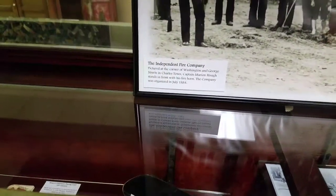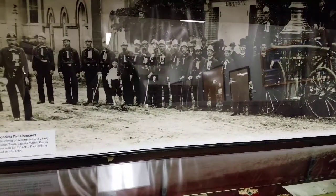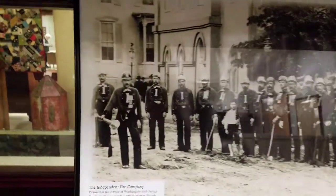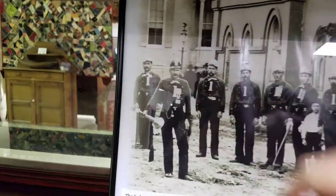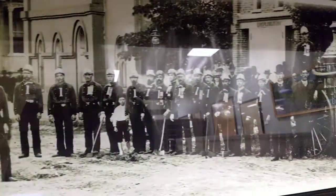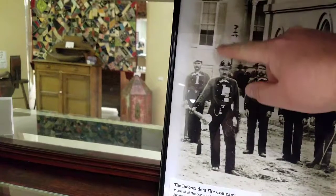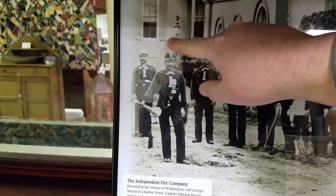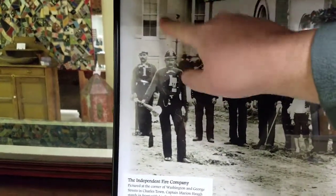And this is the Independent Fire Company. The corner of Washington and George Streets. And this is Washington Hall. This would have been the jail over here. That would at least, I don't know if it was 1884, but in 1859, this is where the jail that was used for John Brown, where he stayed in there.